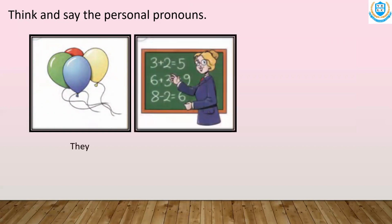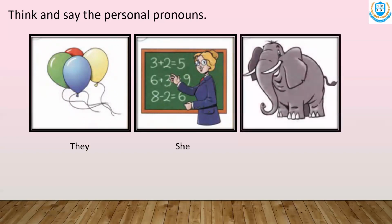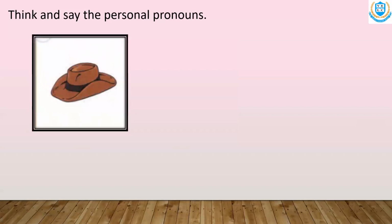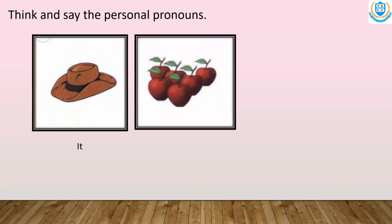And then next, you will see the female teacher. She, yes. And this one, one elephant. Animal, it, yes. And next, one hat. It. And there are 6 apples. They.